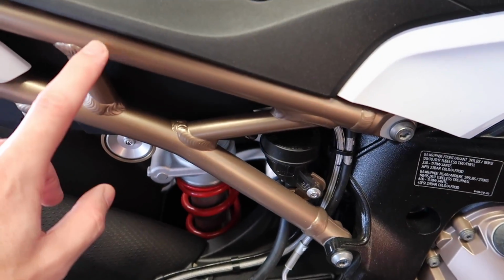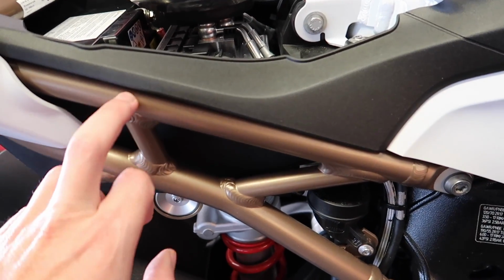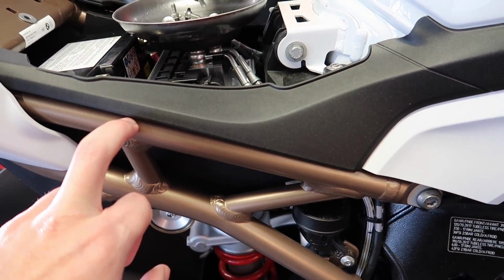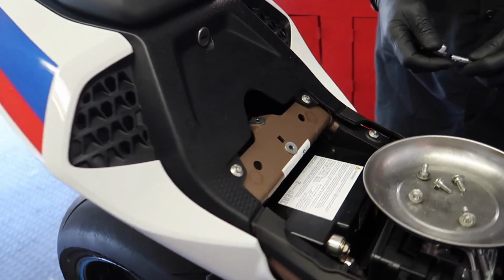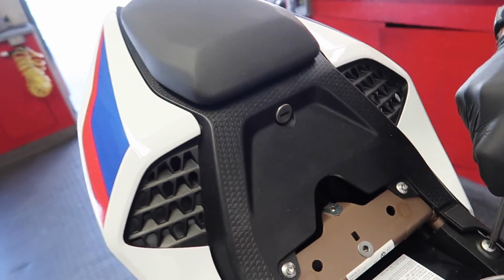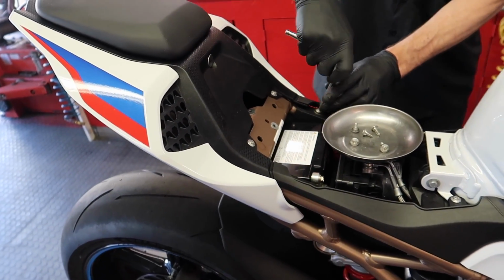I believe the subframe is actually magnesium, just like the case covers are. So I think it's going to be pretty light. I'm going to guess 6 pounds or so, but we'll still be about half as light with the carbon one. So there's a lot of stuff up in here. I'm going to be very interested to see. I think this is going to be pretty intense, so I'm glad we're in good hands.